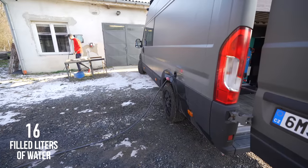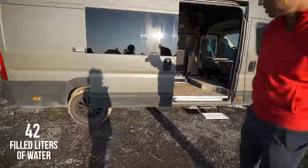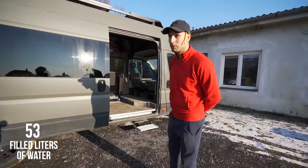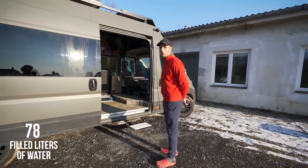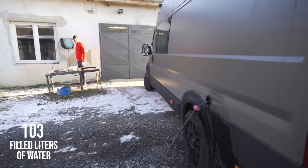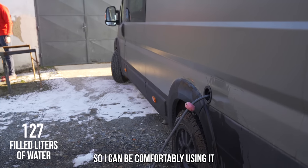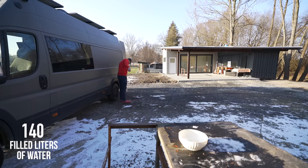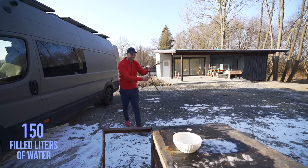I'm curious how the rear suspension and rear tires will handle that extra, what is it, 150 kilo? Should do, these vans are meant to be loaded. I'm so glad we did it outside of the van. It's so much better than having all that water inside. I just want to have it cool too, so I can be comfortable using it. I heard the sound.